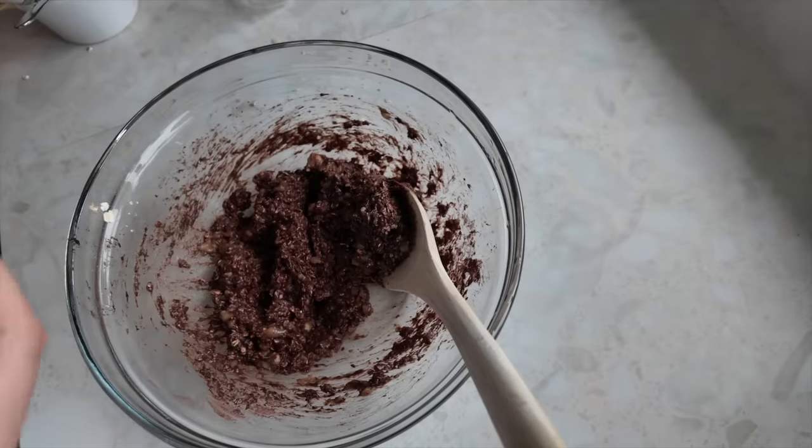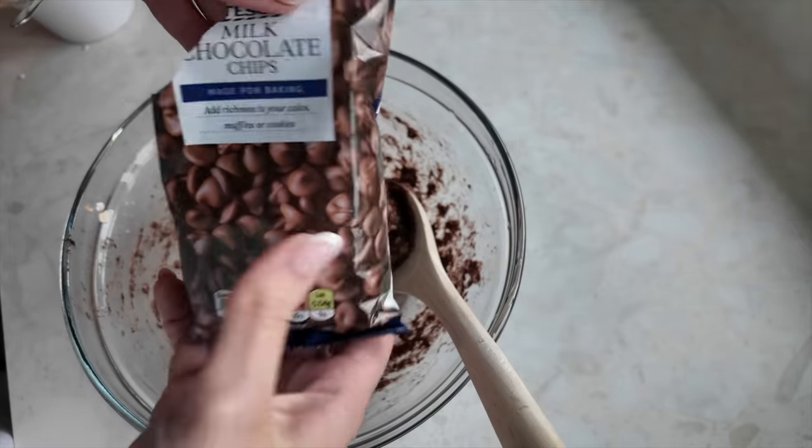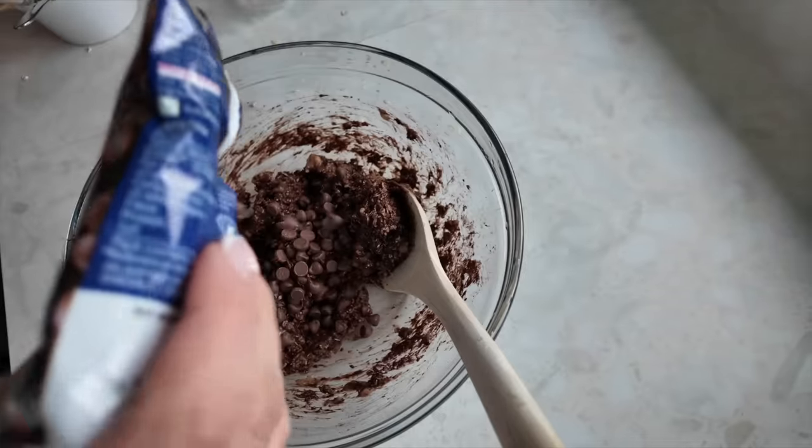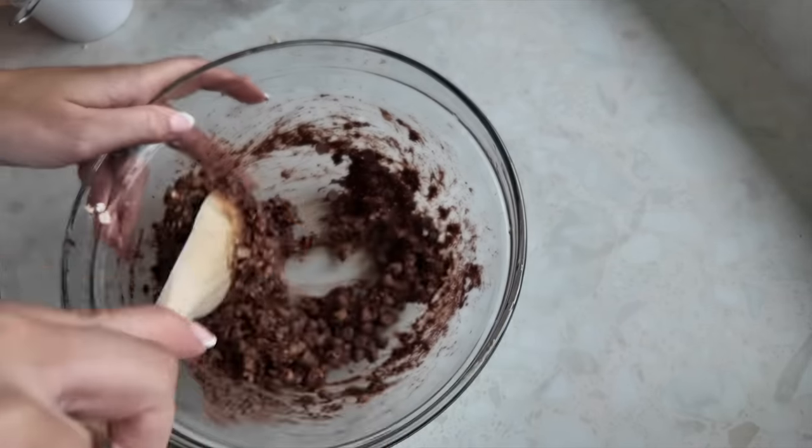The final thing I'm going to add to the mix are some chocolate chips, because who doesn't love chocolate chips? I know the boys will definitely appreciate that. And the mix is nearly done.